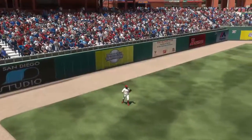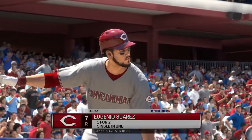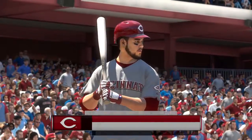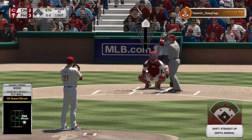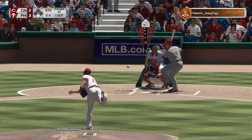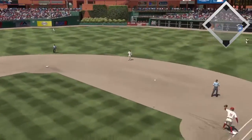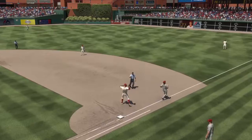And Kendrick will make the play on it for the first out. Digging in to try it again, Eugenio Suarez. A hit in 2 tries so far. Into the windup and the pitch. Grounded to short. Blanco has it. On to first, and there are 2 down.